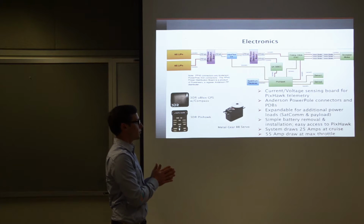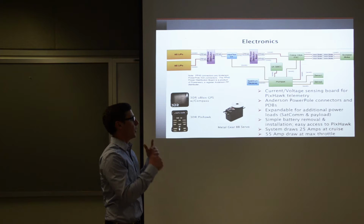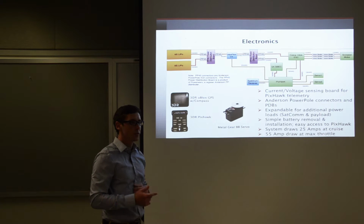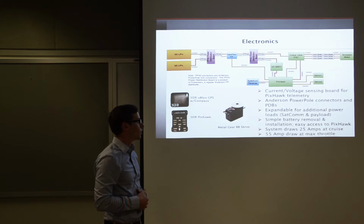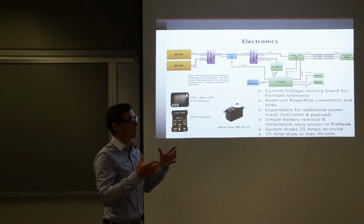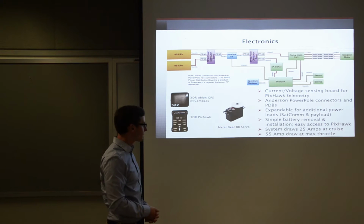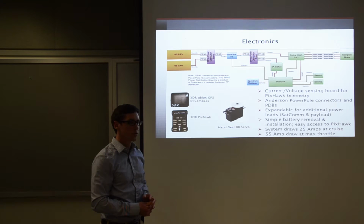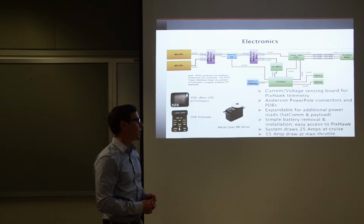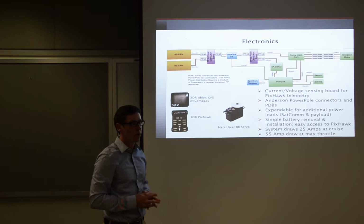Also, they used power distribution boards instead of parallel and Y adapters. This allows easy expansion for additional loads in the future, such as a satellite communication module, such that we can communicate with the plane when it's a very long distance away, and also for the payload that we're expecting, basically the computer system behind the caller interaction. The system usually draws about 25 amps at cruise speed, and 55 amps is the maximum that we've seen at takeoff. And this system is able to handle that current draw with no problems whatsoever.